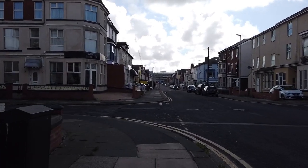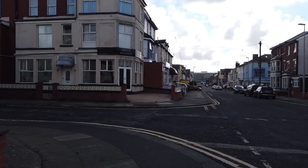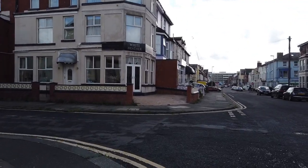It's a bit blowy in here, Blackpool, today, so I don't know what the sound's going to come out like on this little walk.